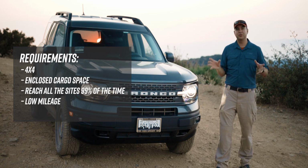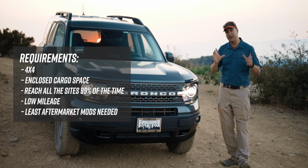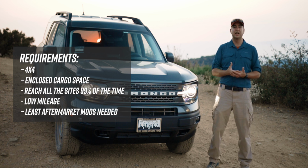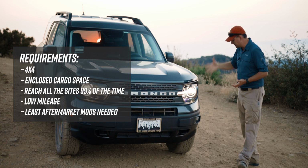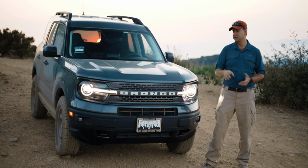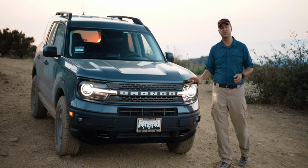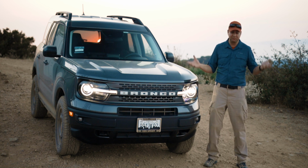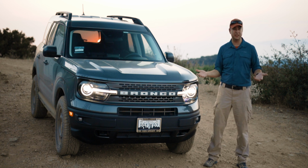Also, one of the things is we wanted to find something with the least amount of aftermarket updates and modifications to be able to go off-road. Literally, we could take this vehicle off the car lot and drive it up to a site. So it has Falcon Wild Peak all-terrain off-road tires. They're not as great as the BF Goodrich's, but hey, they're on there, and they've gotten me up to all the different sites that we need to so far.